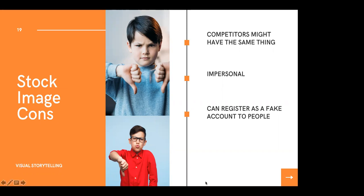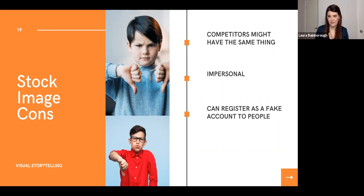Thank you. So the one thing is that competitors might have the same thing. They might have the same kind of ideas as you. So that's not really the point. You want to be able to stand out. The other thing is that it can be a little impersonal. So once again, if everyone in the same industry has all of the same kinds of photos, it's not going to feel personal. It's just going to feel like just a random account or a big business kind of thing.